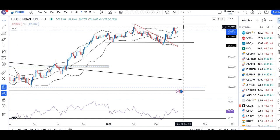Euro INR currently at 89.08. It's again within the consolidation zone of 89.95 on the higher side and 88.30-40 on the lower side. It has to break out of this range for further cues. On break above on the higher side, the immediate resistance phase may be 90.50. On the lower side, if it breaks down, then the center band of the Bollinger Band, that is 88.00, may be the next support level.